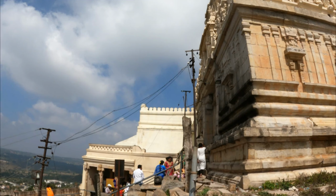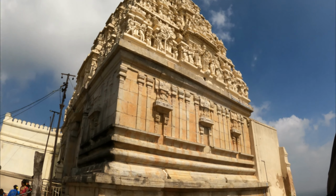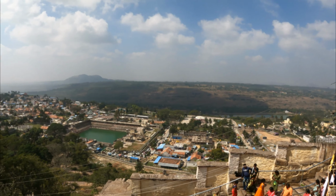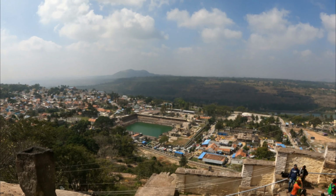So we climbed 360 stairs now. We reached the top. We are going to have darshan now. I think you can see a wonderful pond that is called a Pushkarini.